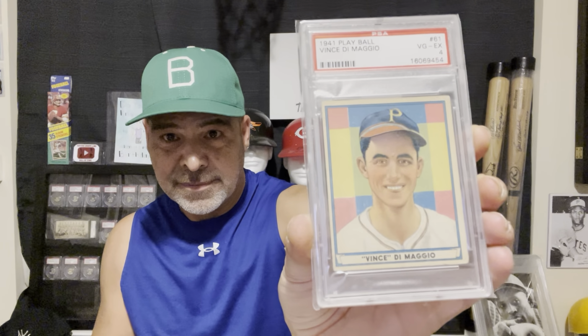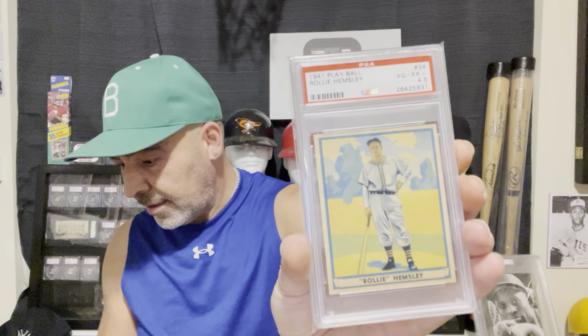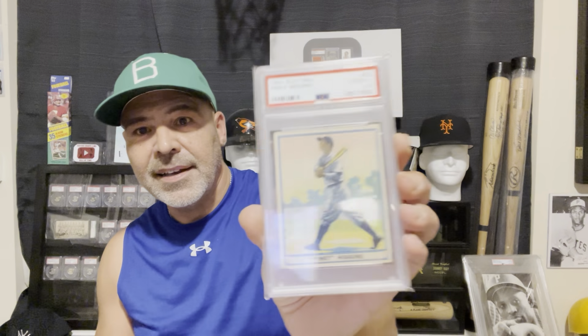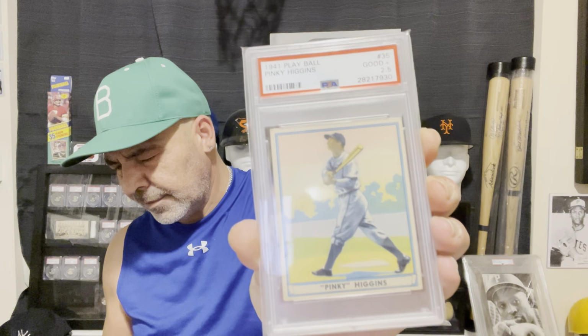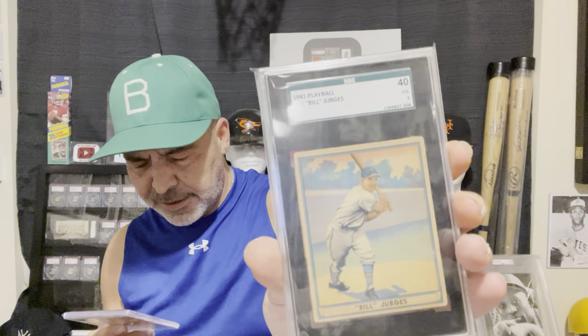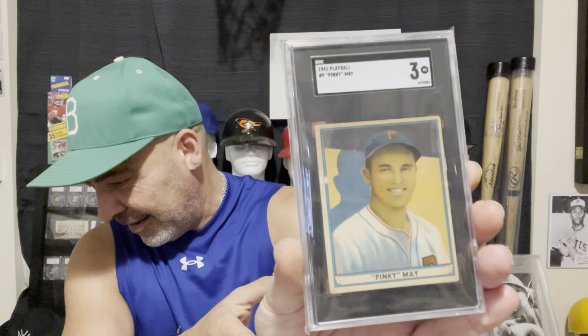I think. We have George McQuinn. Raleigh Hemsley. Pinky Higgins. Bill Jurges. I don't know if I'm pronouncing that right. I believe so. Pinky May. Cool card. Here is Stormy Weatherly. What a nickname that is.